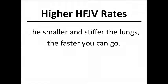For example, if you're treating a little tiny preemie with just RDS, you can go about as fast as you want. Because the jet uses passive exhalation, but if you're treating a tiny baby, you're going to be using very small tidal volumes, and the lungs are going to be stiff enough that you'll get that gas back very readily. The maximum frequency on the jet is just 660 breaths a minute, so if you're comfortable treating that baby with 66 breaths a minute, you can go as fast as you want.